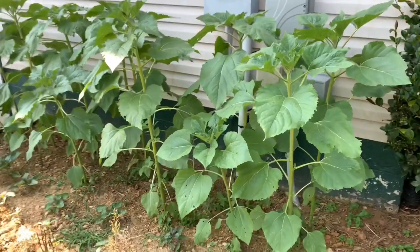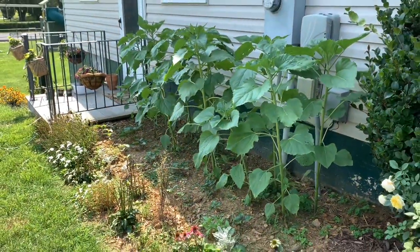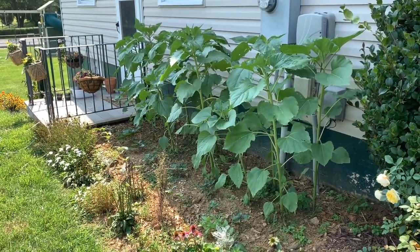Okay, numero uno, let's go ahead and start in the sunflower garden, as I have thus dubbed it, since I am no longer growing wildflowers out here. Although I guess sunflowers could be considered wildflowers. So I'm gonna go ahead and give you guys an update. It looks pretty good, actually. So this is what it looks like. I think it looks pretty good.